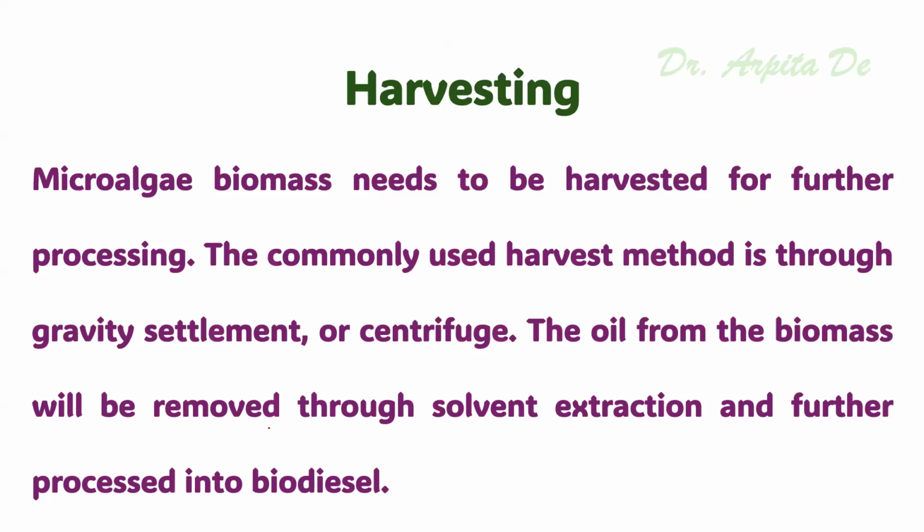Now, after growing this, what comes is harvesting. Microalgae biomass needs to be harvested for further processing. Now, just producing the biomass is not enough. That has to be harvested following proper rule, and then it has to be processed. The commonly used harvest method is through gravity settlement or centrifuge. Now, after following these techniques, what will happen? The oil from the biomass will be removed through solvent extraction and further processed into biodiesel. So this is how the entire process works to give us biodiesel or eco-friendly fuel.